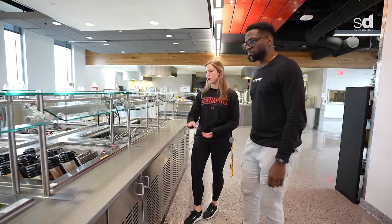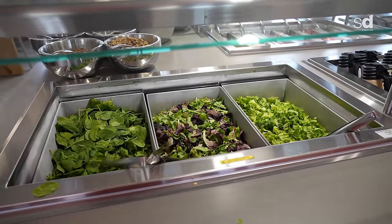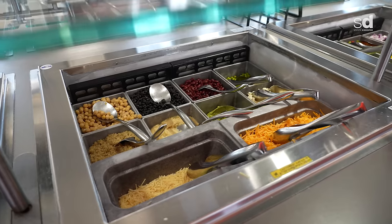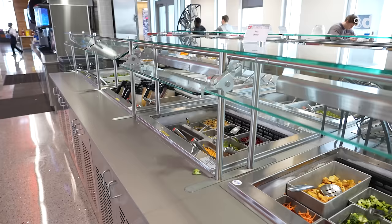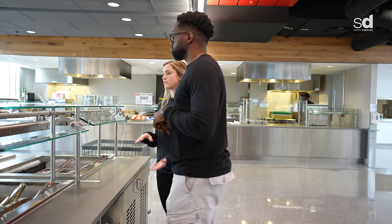So we'll have three different kinds of lettuces and all the different toppings you can imagine. Especially this semester, we tried to add more protein options: edamame, chickpeas, hummus, beans, anything you can add to make this a gourmet salad for yourself. And on the other side of this, we always have fresh cut fruit.